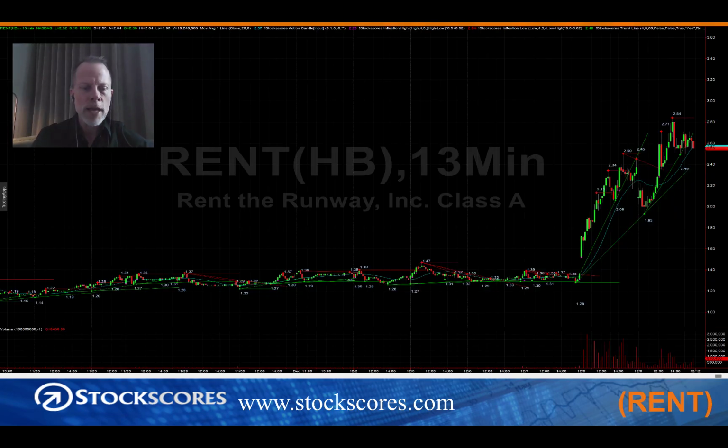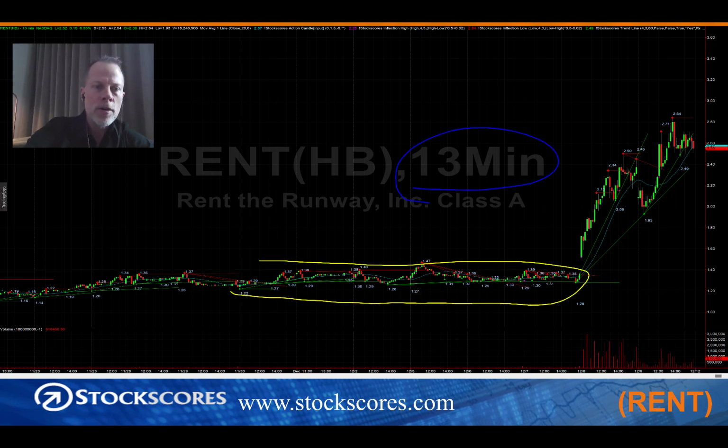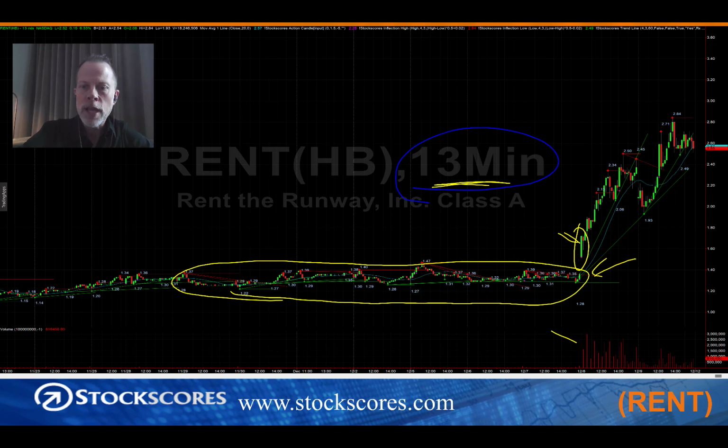So the first example here is Rent, R-E-N-T. And this is a stock that came alive on Thursday last week. But what I want you to notice, this is a 13-minute chart. And leading into Thursday, nobody cared about the company. You can see it was trading very boring, very normal. Then it comes alive right there. Now, this is a 13-minute chart. So this opening 13-minute bar has very abnormal volume and abnormal price behavior. And it surprises the market. That's a critical thing. There's a surprise here. Wednesday, it's boring, trading around $1.30 a share. And then on Thursday, it gaps up and comes alive.